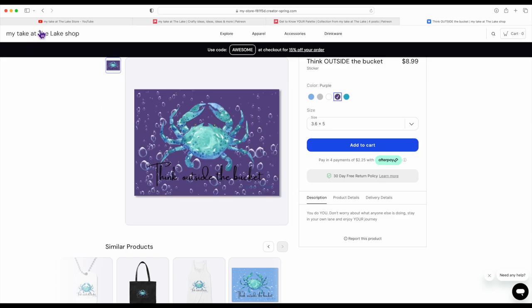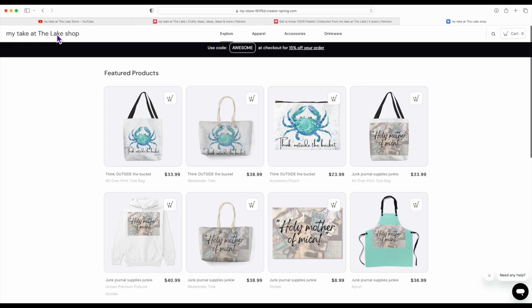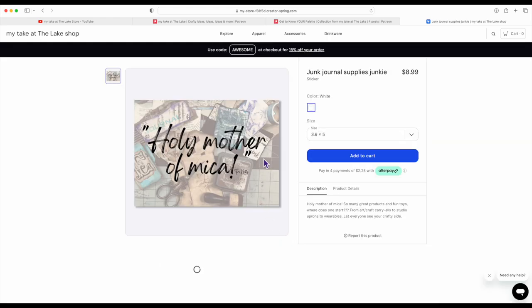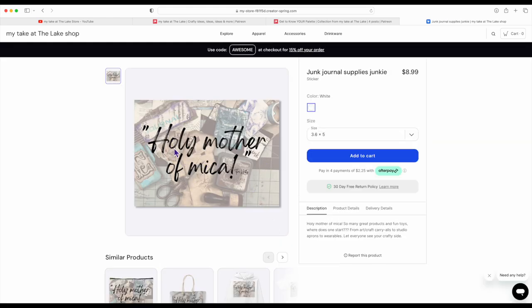Go way up here to the top left. It says My Take at the Lake Shop. Click there and it'll take you to the full store. Holy Mother of Micah. Let's check out that. This is all my favorite Tim Holtz stuff and some of my earlier projects. I love this picture, and so I've been putting it on things.